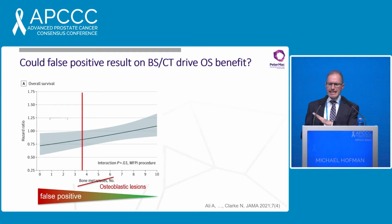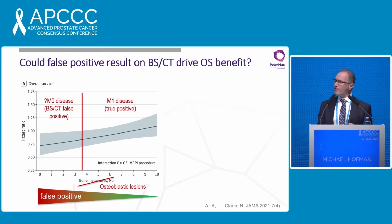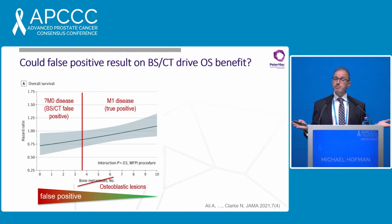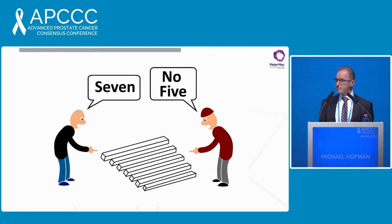So, in this analysis, it wasn't really the number of bone metastases, it was actually the number of osteoblastic lesions. And my theory is that as the number increases, the likelihood of false positives on conventional imaging decreases. So in fact, the 1, 2, 3 lesions may actually be M0 disease, whereas for true positive disease, if you have 10 lesions on a bone scan, no doubt you've got metastatic disease.